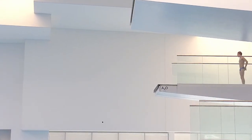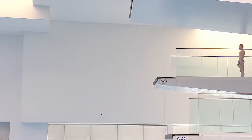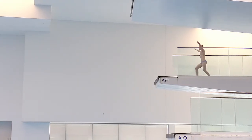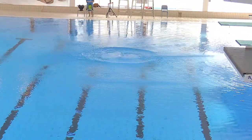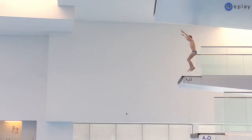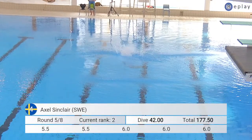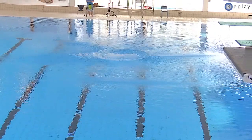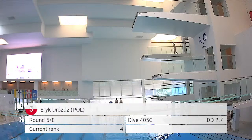But a decent job. Over to Axel Sinclair of Sweden doing the same dive. Let's see if he can top what the Polish did. And he polished off that dive nicely. Yep. You can see that good pike shape there. Maybe just a bit stronger through the water. But again, we're vertical, and that's what we want, isn't it? That is true. That's the aim of the game.